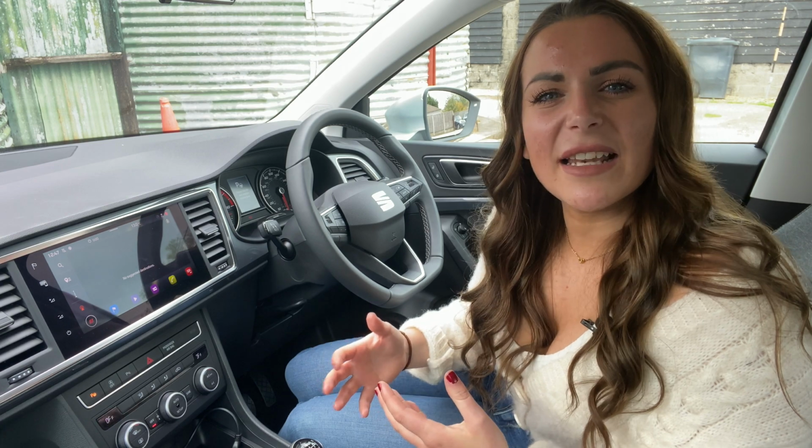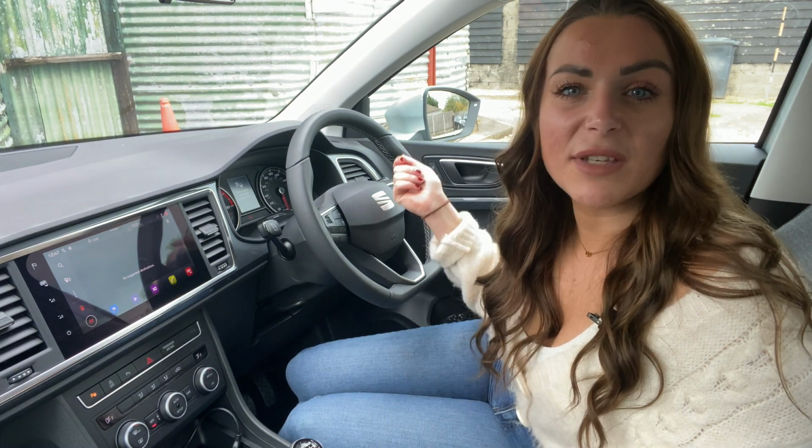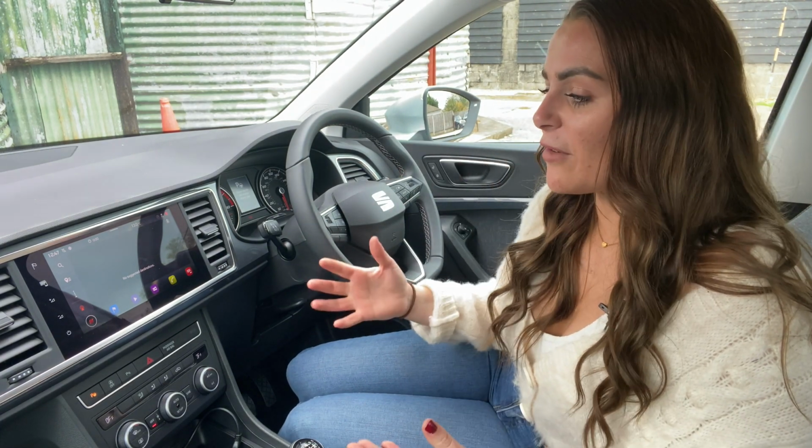It just seems a little bit of a strange bit of spec to be missing when you get so many goodies over the top. But realistically, you can leave the lights turned on at all times, and I'm not really fussed about the automatic wipers, so in general, I really like the spec that you get.